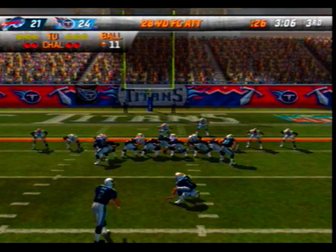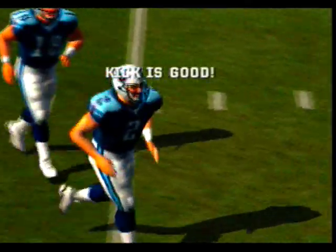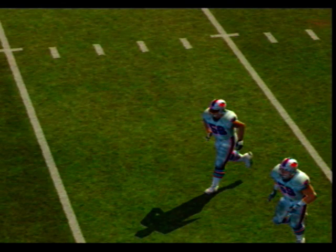Not much more than an extra point here. It's good. Not every drive is going to get you a touchdown, so getting three was big. Now they got to go over what worked and what didn't, so the next drive will get them a TD.